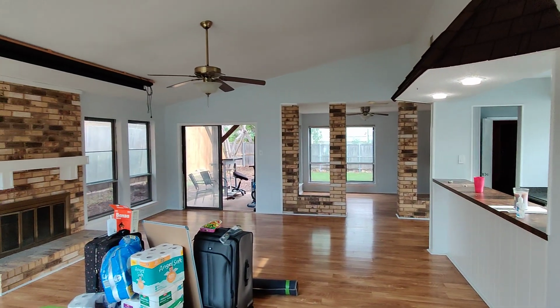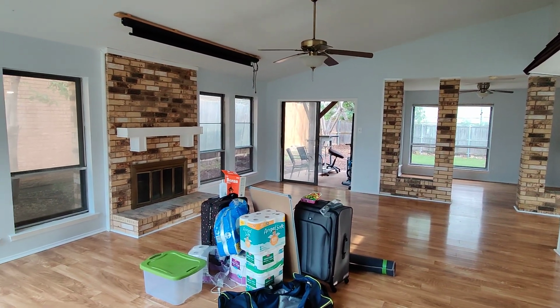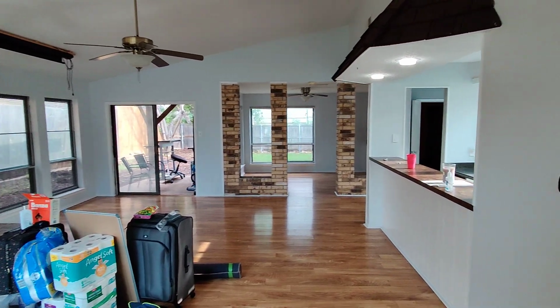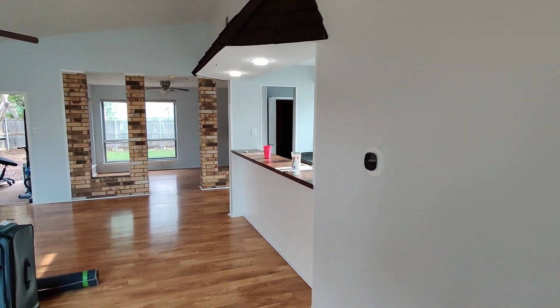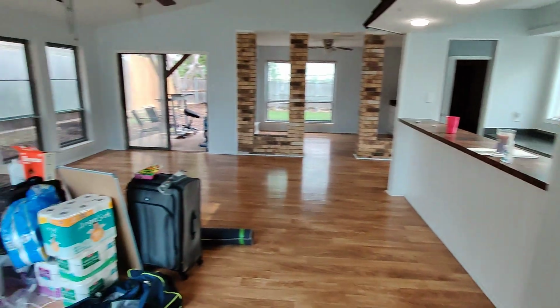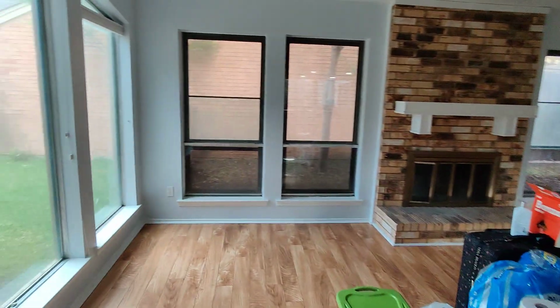When we walked in here, originally this was carpeted and the walls were much darker and the bar was very, very dark wainscoting. That's the back hallway. We're going to come into the living room.